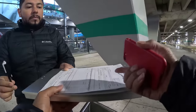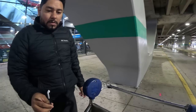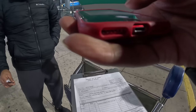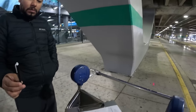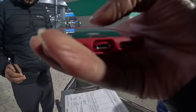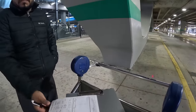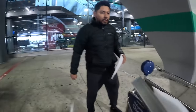Do you need a copy of this or no? Yeah. Okay, I'll give you this one. I'm gonna take a picture and I'll give you this one. Okay. This one, I'm taking a picture of this one too. So I have it, so I make sure I'm good. Only need me to invoice. You only need this one? Okay, that's fine. That's even better. Okay, thank you very much. You have a good one.